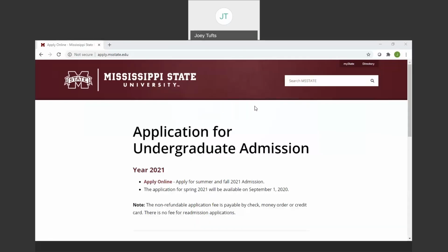I'm an admissions counselor here at Mississippi State University for the North Mississippi Territory. So, typically working with students from that territory, working with them and their parents through all of our processes here at Mississippi State University. So, through the application processes, the admissions processes, the scholarship processes, any sort of questions that they may have throughout that, we're able to assist.